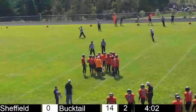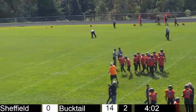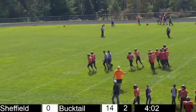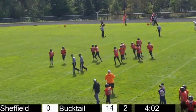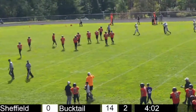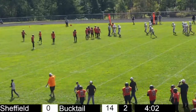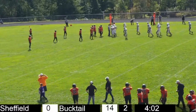And that makes a little more sense. That late hit on the quarterback is going to be added to the end of the play. And that's going to move Bucktail all the way down to the Sheffield 20. Back in the red zone are the Bucks. Just over 4 minutes to go here in the Icy Ink second quarter.